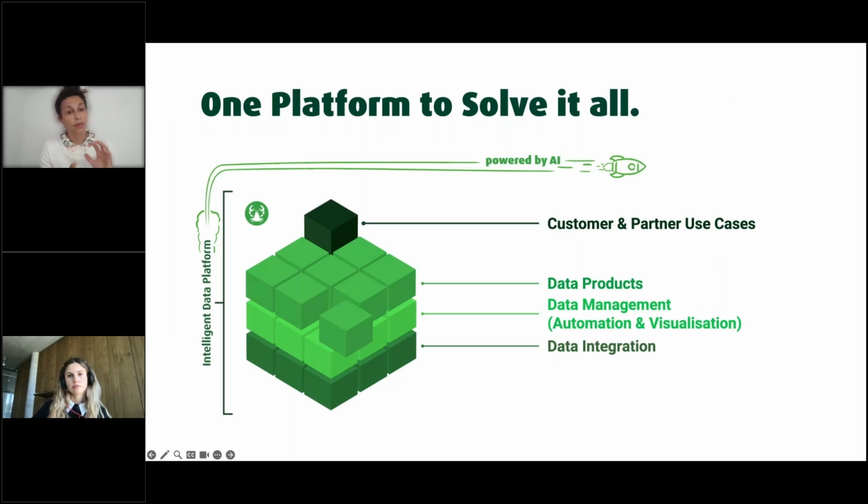Of course, the base layer of this intelligent data platform is data integration. So this is the core tool set you may know. It's the tools you need for mapping the different business connectors, etc. But we won't stop here. There's also a second and a third layer, and we are still defining it to the last detail.